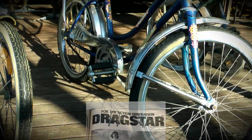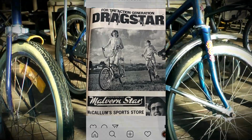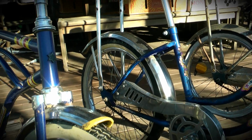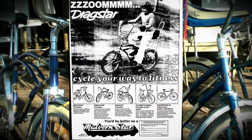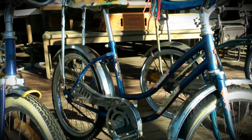back to this one. What I like about this one, it has the original thin white walls, not the wide white walls you see on a lot of bikes. So it has the original tyres that have the thin white walls. Put some streamers on it, bit of a Malvern Star flag there. Now this one, I can't remember when I got it.